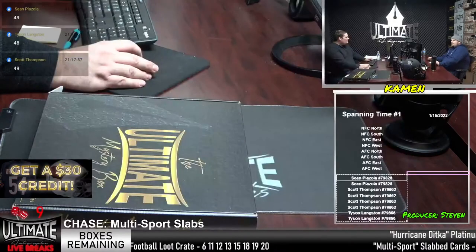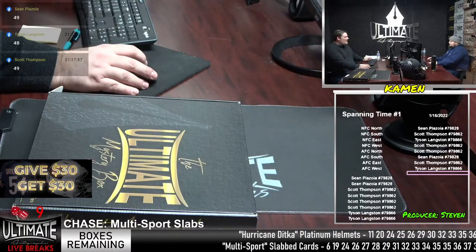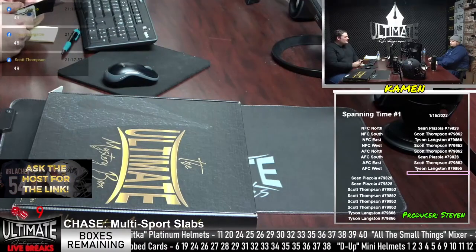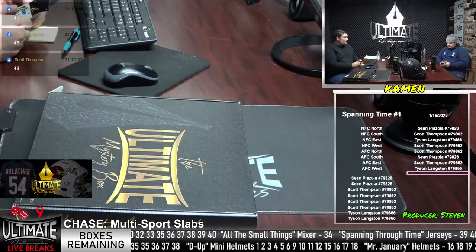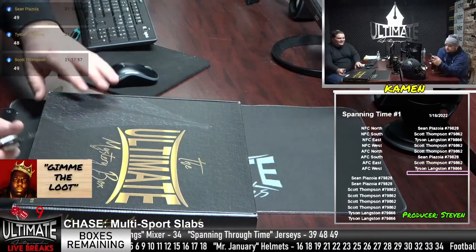A staple for our boy Josh Allen. Yes, he is his go-to guy without a question. AFC East, Scott Thompson asked for it. He's got it, by the way. He's got the AFC East. Sean Plazola has the NFC North. Scott Thompson has the NFC South. Tyson Langston, the NFC East. Scott Thompson, NFC West. Scott Thompson, AFC North. Sean Plazola, AFC South. Scott in the AFC East and AFC West is Tyson Langston.